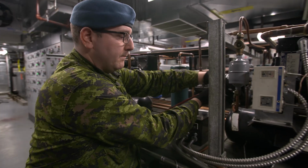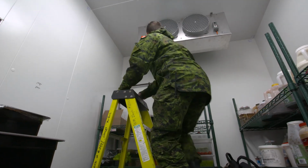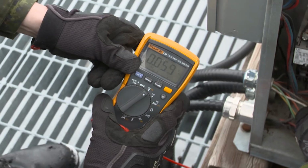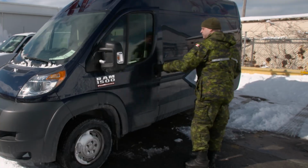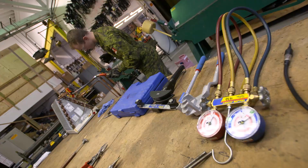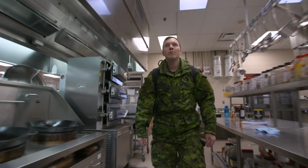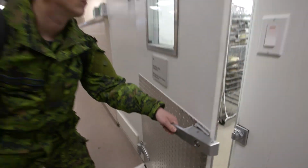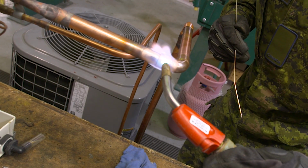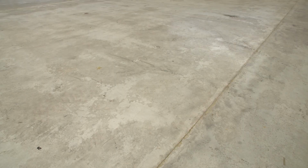Refrigeration and Mechanical Systems Technicians, or RM Techs, install and service the refrigeration systems for our food storage lockers and the air conditioning units on base here at home and on deployments overseas. Here at home, most of what we do is service calls on refrigeration and mechanical systems in headquarters buildings, shops, garages and barracks, and in the kitchens of the messes. It could be something from changing a belt and a filter to replacing an entire HVAC system or working on a rooftop. We also do a bit of steam work, air compressors, and ventilation systems.